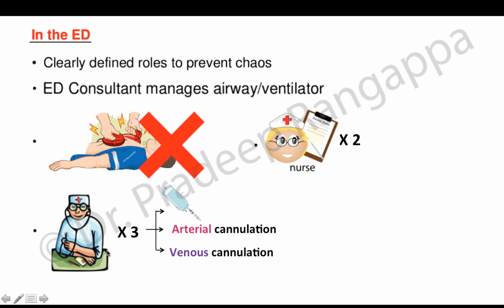And there are two nurses who need to be stationed for this sort of patient. One nurse is actively documenting all the necessary things that are happening, and there are three intensivists present on site when ECMO is initiated. One intensivist is managing the fluid resuscitation, one does the arterial cannulation, another does the venous cannulation, or one may be doing both cannulations and one is assisting them.